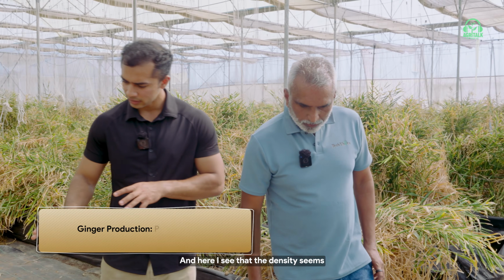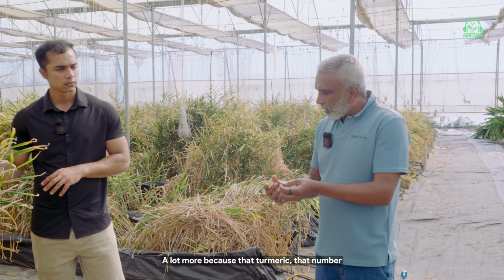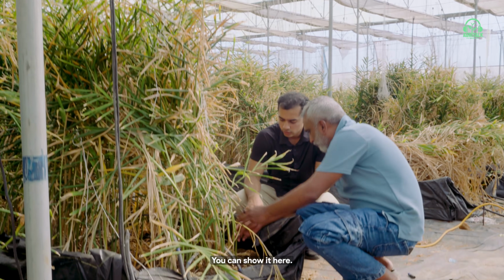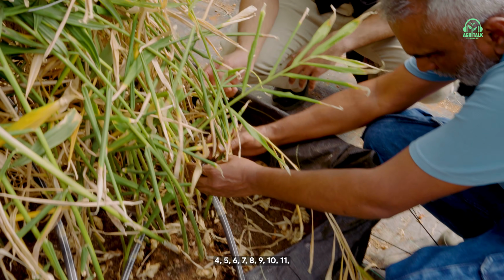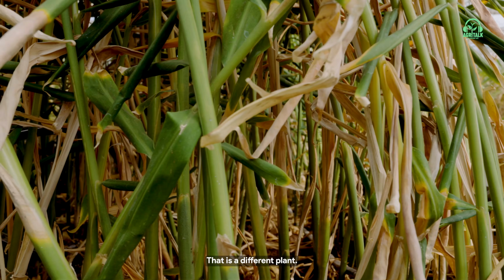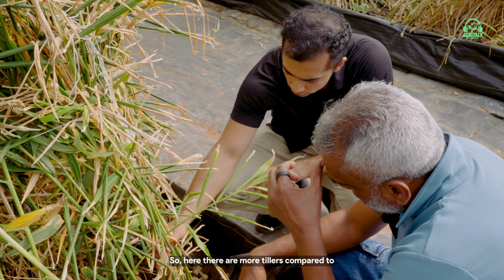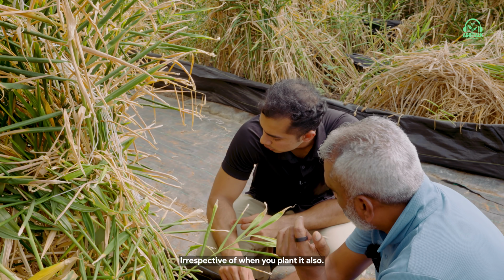Here I see the density seems a lot more compared to turmeric. In turmeric, the number of tillers coming is hardly 3 or 4. Here this is one plant, you can see these are called tillers. 1, 2, 3, 4, 5, 6, 7, 8, 9, 10, 11, 12, 13 tillers in one plant. These are all from one plant. What we call a bulb in turmeric and tiller here are used interchangeably. So here there are more tillers compared to turmeric, all from the same rhizome.